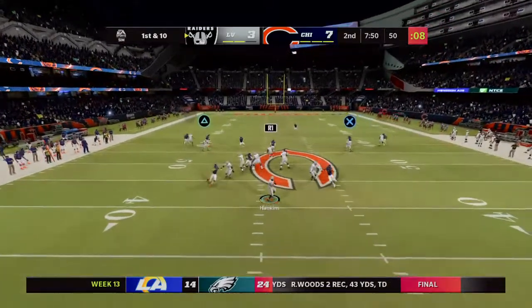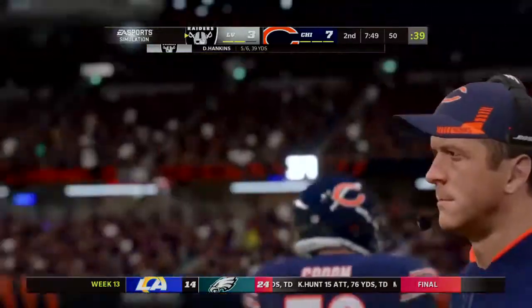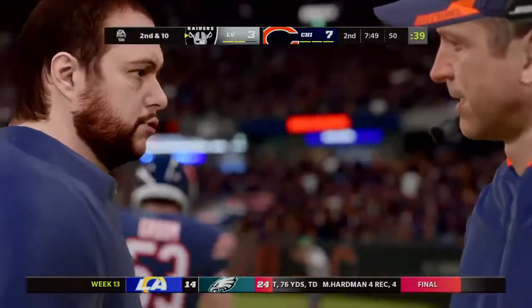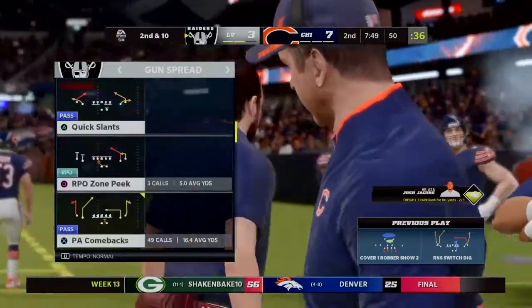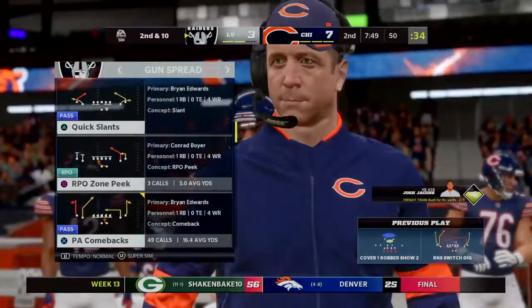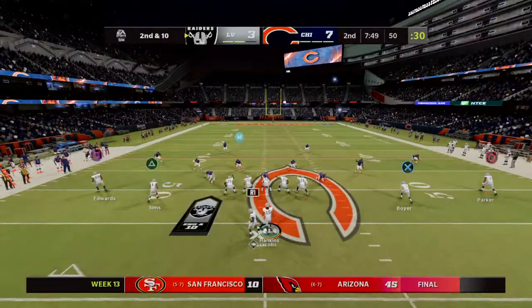From the midfield stripe, they'll look to throw. And that is incomplete. Oh, the coverage a little too good there, and it's 2nd down. And with a dime look on defense, 2 extra defensive backs on the field and covered up essentially every blade of grass. That allowed them to disrupt the play.